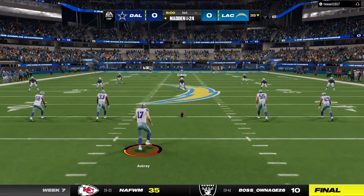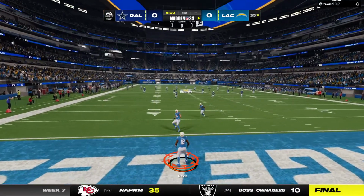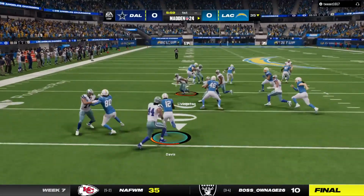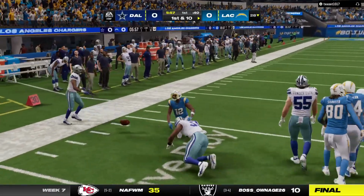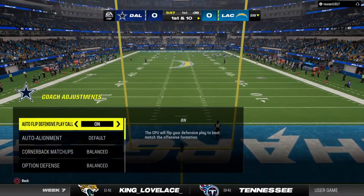Getting toward the halfway point of the NFL season, Week 7 is underway on EA Sports. From his end zone, here's Darius Davis. And he'll be brought down at the 28-yard line, so the decision to bring it out of the end zone gets him 3 more.